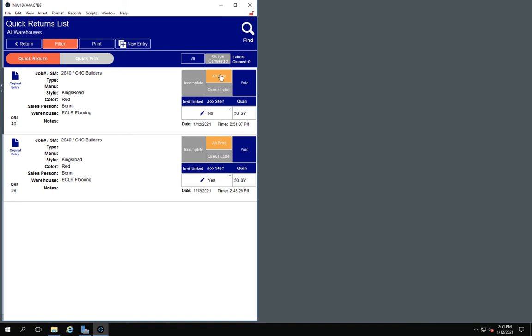At this point, I can click AirPrint and print off a temporary label that will have the quick return number on it, so that I know I never really dealt with this item, or it's still sitting in the list. Or maybe a salesperson is the one having to look through to see what needs to happen with this item, and they can see that there's a quick return number on it. They can go find the item in the warehouse with the warehouse manager to say, oh, that's for this job, or that came from this inventory record.